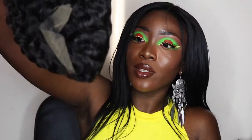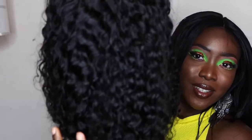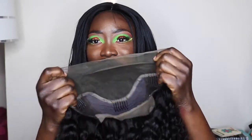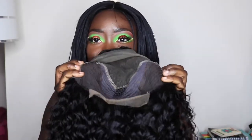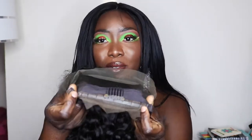So, let's see. I don't know why I'm laughing like that anyway. I don't know if you guys see this very well. But seriously, I love the quality. No, this is lovely. I love the quality. And the inside is secured with some pins, as well as this thing I call belt. I don't know why I call it belt, but it helps to secure the wig more to your head.